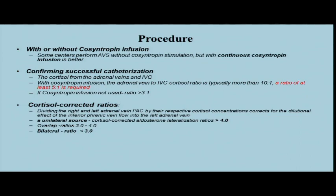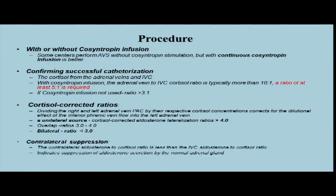And then after you confirm that successful catheterization, you calculate the cortisol corrected ratio. Divide the right and left adrenal vein aldosterone level by their respective cortisol concentration, which will correct the dilutional effect of inferior phrenic vein flow into the left adrenal vein. There will be a difference between the two adrenal veins in the concentration of aldosterone. And if it is a unilateral source, the ratio should be more than 4. If it is bilateral, then the ratio will be less than 3. 3 to 4 would be borderline. And you can also notice the contralateral suppression of the aldosterone from the normal adrenal gland.